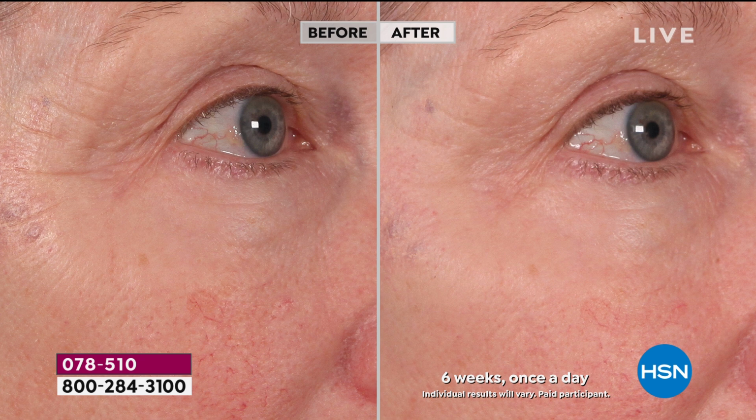But this is what's great about this. If you look at the before and afters, you're looking at the 6 weeks, once a day. And if you take a peek, look at the color of the skin. Look at the brightening. And the vitamin C is magical because that's what really gives your skin that pop, that brightening. And the before and afters, you know, Helen, is really what shows any skincare line. You really need to look at the before and afters.